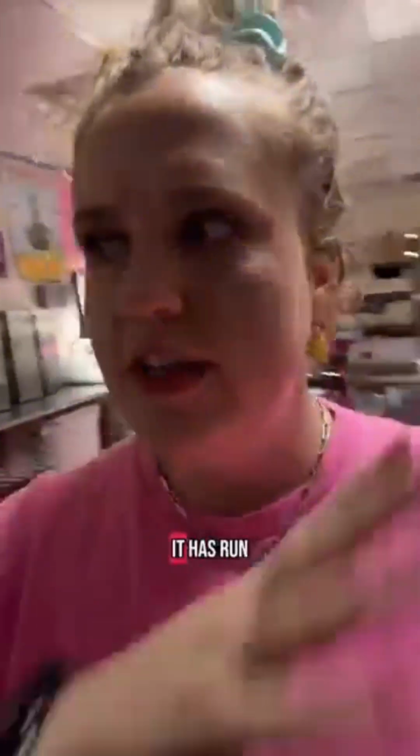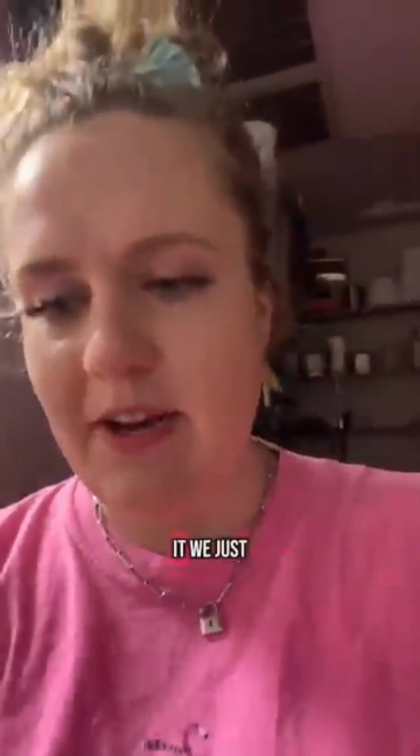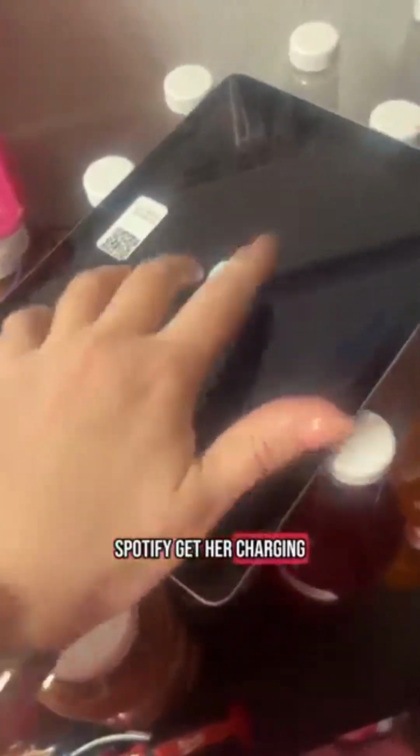I finally got a new store iPad. Use it to play music. This one will not keep a charge. It has run its time. This is just like the cheapest refurb, nothing fancy about it. We just need it to run Spotify. Get her charging.